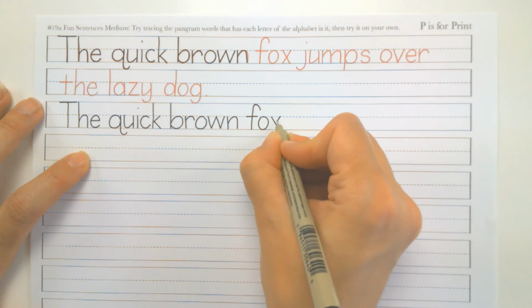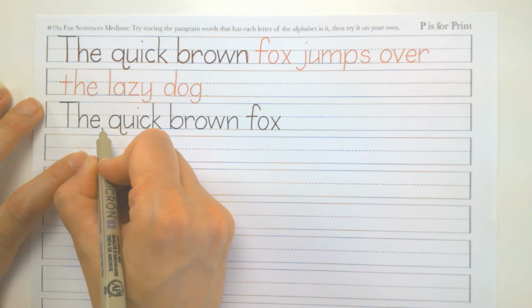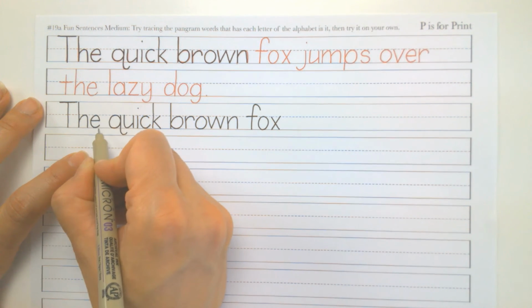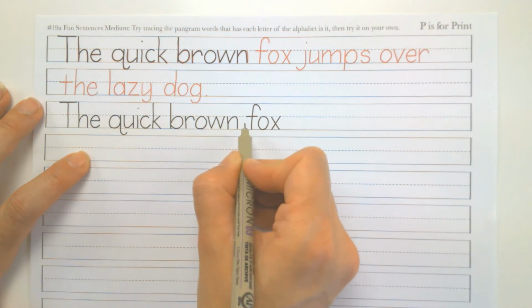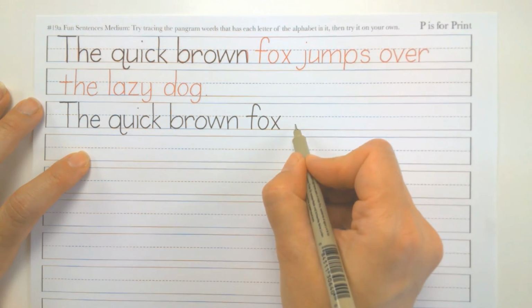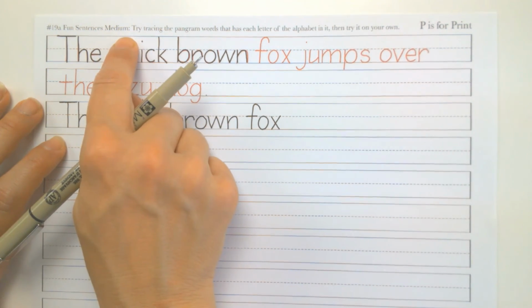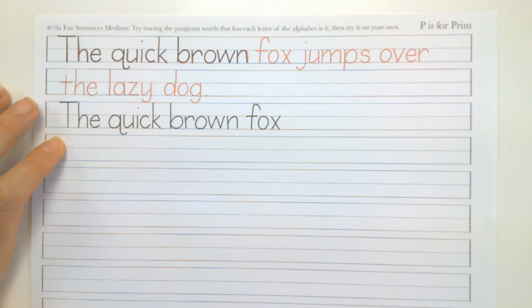All right, and then you're going to continue on. So remember from my example, you don't want too much, but you don't want not quite enough. You've got to find kind of like the happy medium, as they call it. Okay, so you're going to continue: jumps over the lazy dog. So this was our medium. Remember, we're working with sizes. So the next one is small.